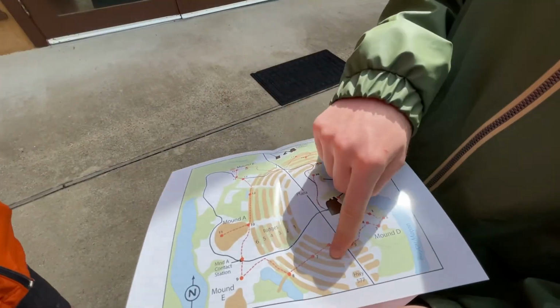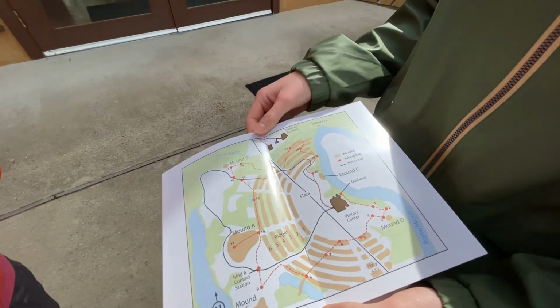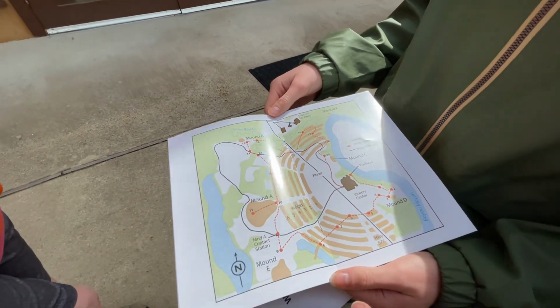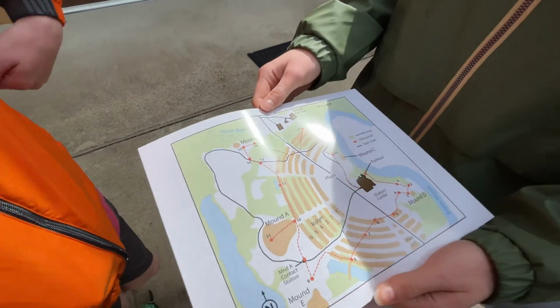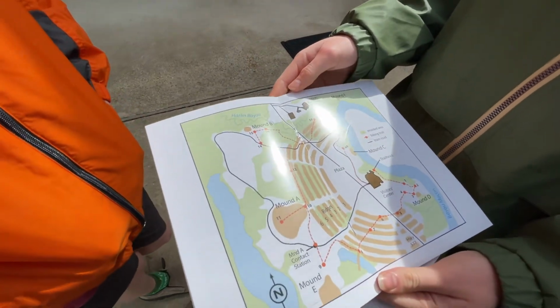Houses. They were all raised houses. And the houses were built on top of the mounds. That's probably because of this river that goes all the way around it. Yeah. That would probably flood periodically. And also, Mound E, Mound A, and Mound B are all on a north-south line.